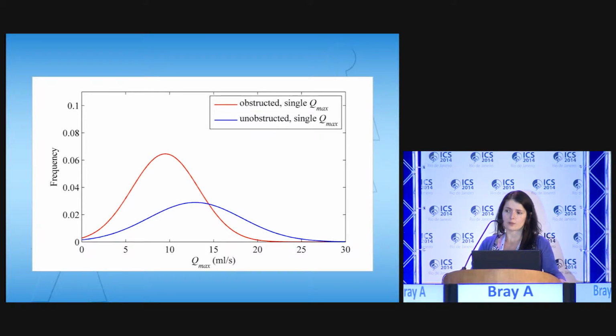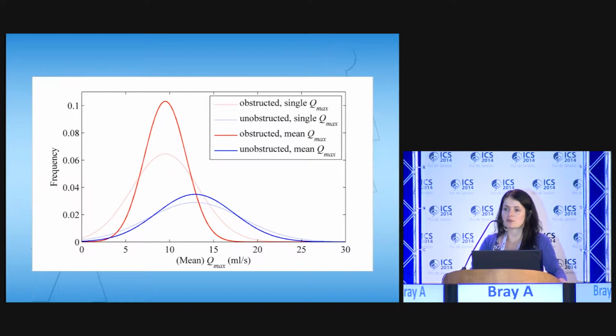obstruction. So it's been suggested that multiple measurements of flow rate could be made in each individual, either in the clinic or at home, and then either a maximum or average value be used instead. Using summary statistics reported in the literature, you can predict the distributions of a mean Qmax of, say, 40 measurements made in every man, and there is an improvement in the diagnostic accuracy for obstruction over single measurements due to the reduction in overlap between the obstructed and unobstructed populations.